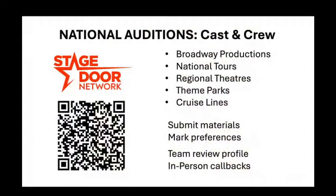And in fact, today we're announcing a wonderful initiative that the Stage Door Network is doing with a number of Broadway productions, national tour companies, regional theaters, theme parks, and cruise lines, which is a little bit of a different audition style. Instead of auditioning individually for each one, you have one audition, you submit your materials once, and we're actually representing each of these productions and each of these touring companies. We're helping them narrow down from the list, and we're helping to curate lists of candidates for them to choose from. So while you're here, scan this QR code right there below, and this will enter you into this audition, into this system.